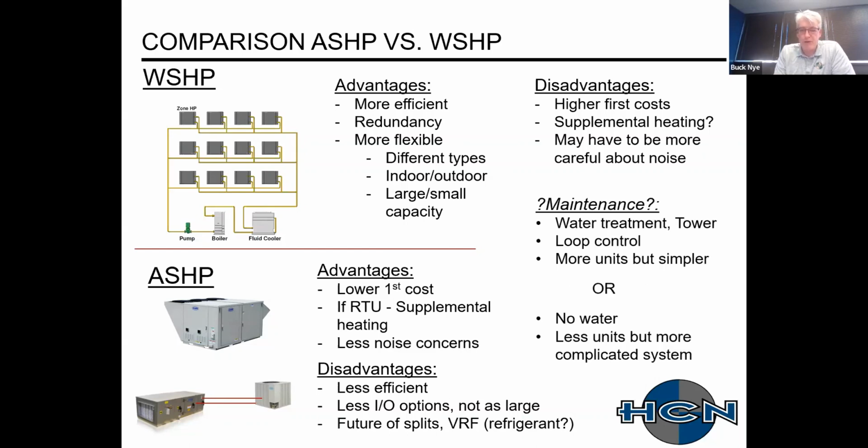And then I put maintenance sort of in the middle, just because there are so many different systems that you could have, versus on a water source heat pump. Traditionally, it's a little bit more maintenance if you have water treatment or a cooling tower, if you have an open system, and your loop control system, which is not really terribly intricate. Typically, you have more of the units, but they're simpler.